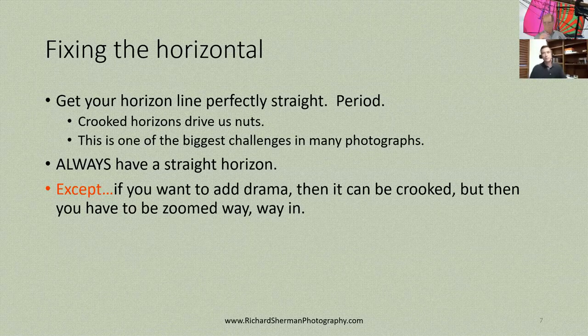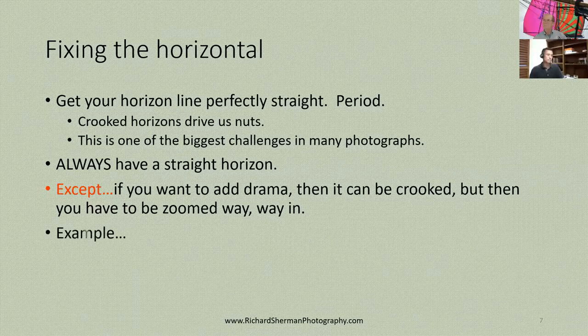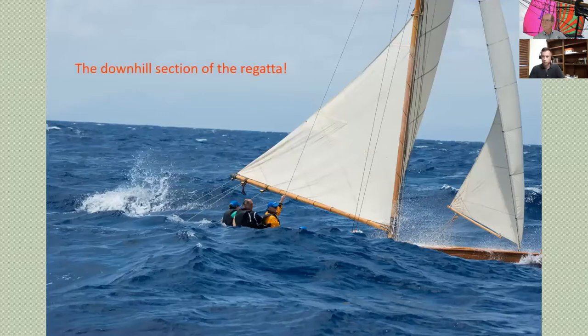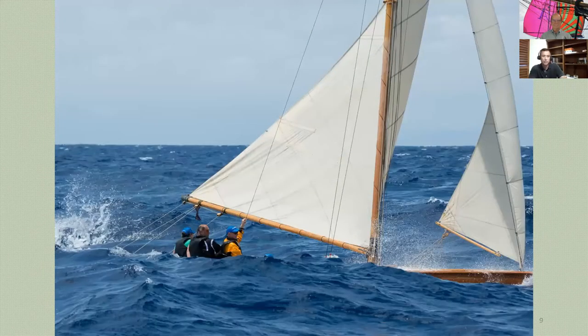Otherwise, it looks wacky. And once you see it, like I said, you can't unsee it and it becomes a nuisance in the image. So let's do an example. This is from Antigua a couple of years ago. This is the famous downhill section of the regatta. So these guys were moving very quickly downwind and they had the benefit of moving downhill at sea. So yeah, that doesn't really work so well. We don't have downhill at the ocean. It just gets much, much better.